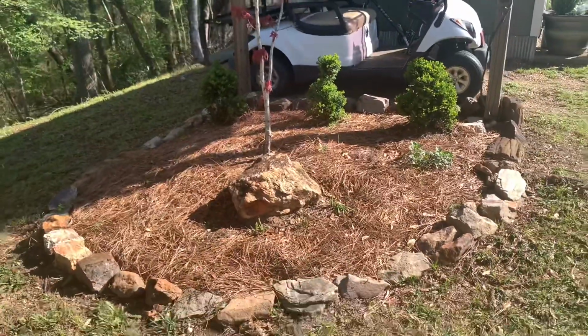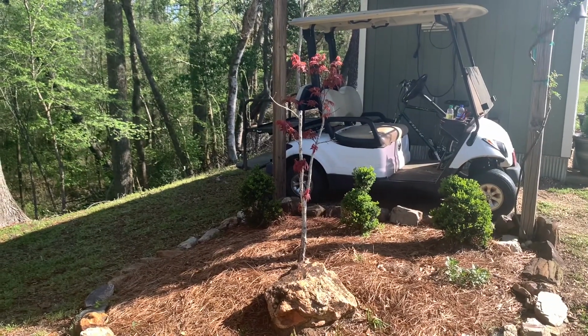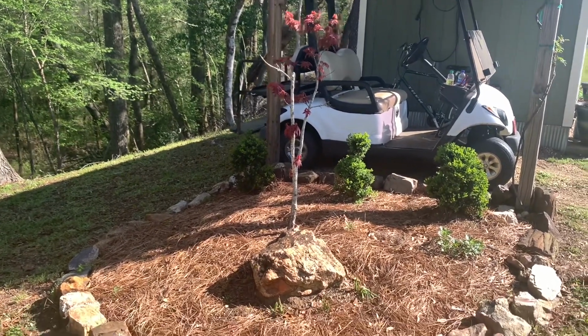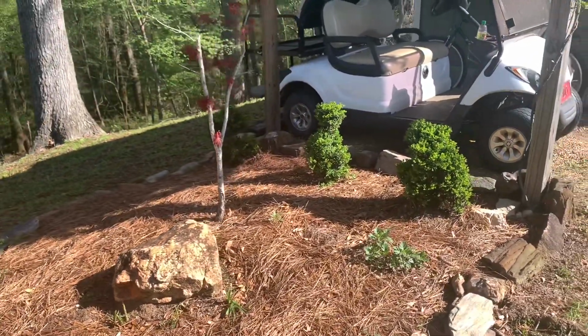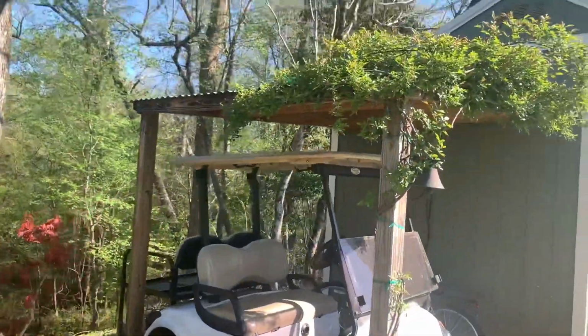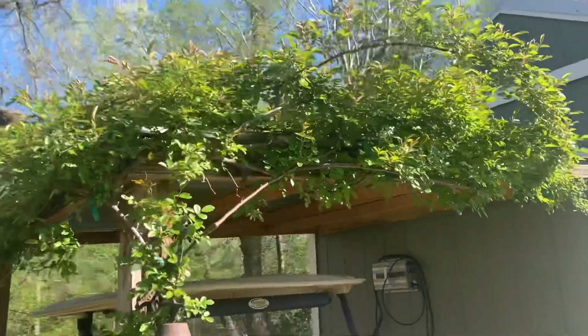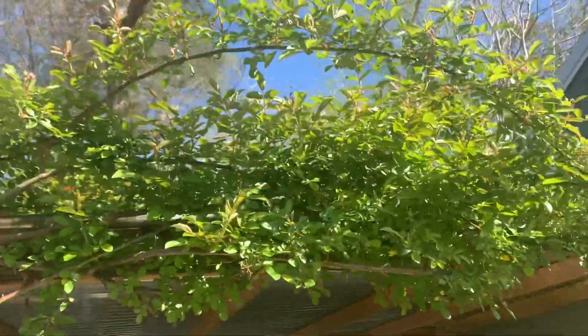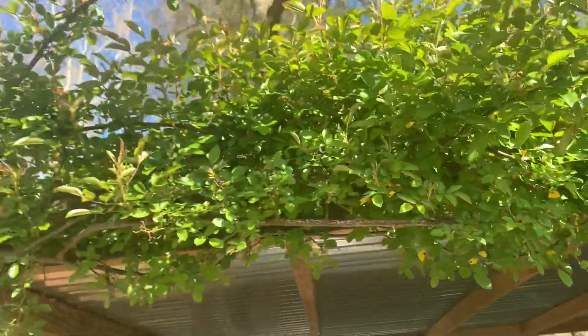And over here, we added rock to this bed, and this Japanese maple's trying to survive, struggles. And Chase and I moved these boxwoods over here to make like a wall. And Peggy Martin is about to start blooming. She is full of buds. It'll be so pretty.